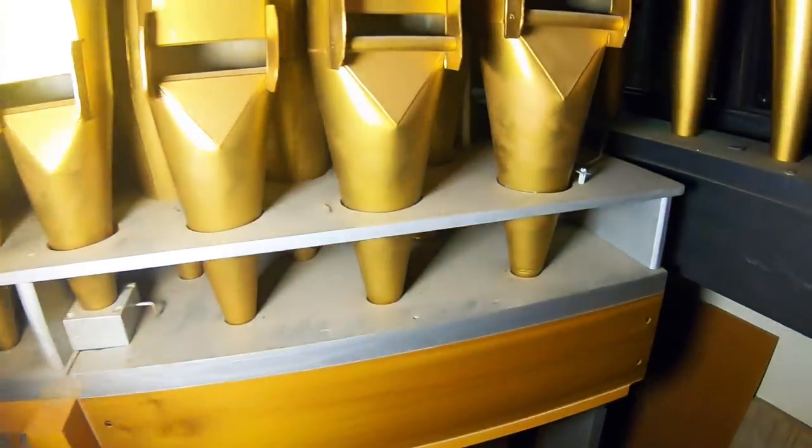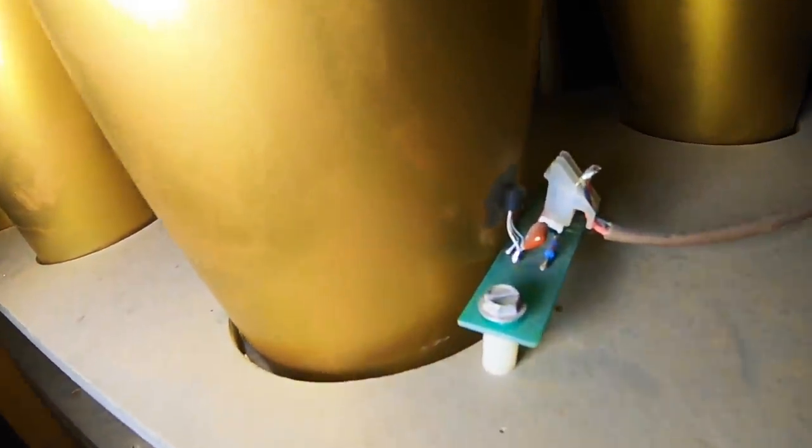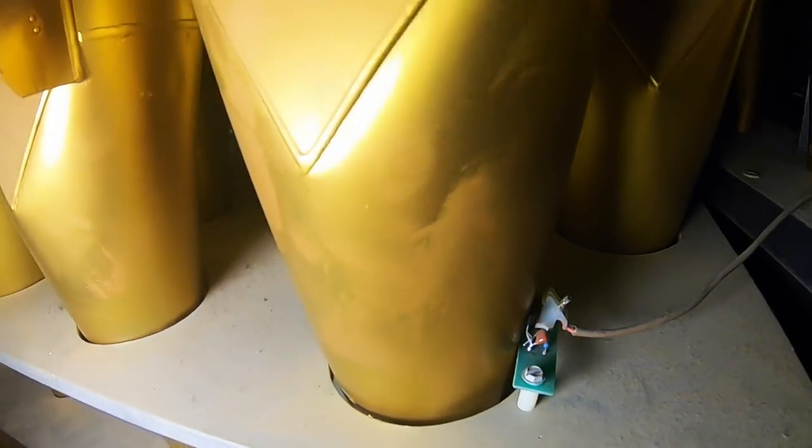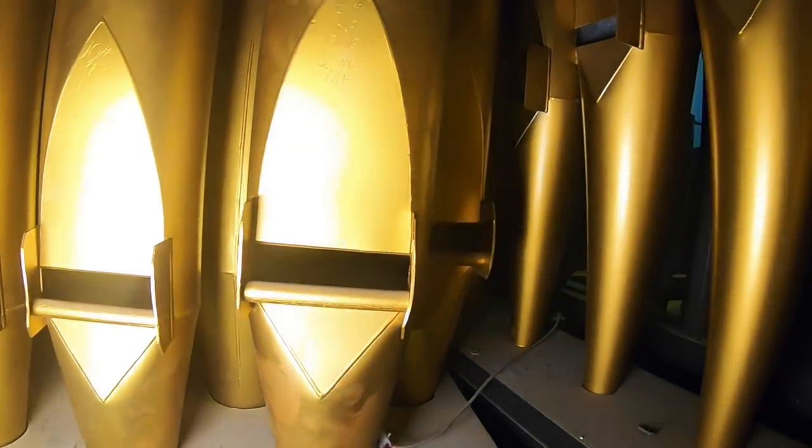Here's something interesting. This little device right here is contacting the lowest pipe of the first diapason, and that is the temperature sensor for the Walker digital sounds. It monitors the temperature of this pipe and uses that to adjust the tuning to match. Now, the overall tuning of the digital is adjusted every time the organ is tuned, but it works pretty well.